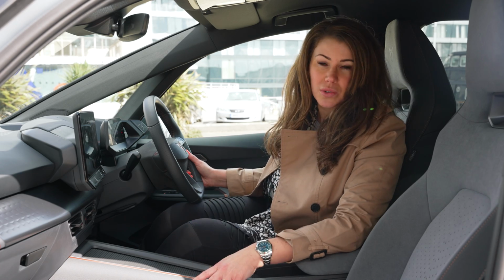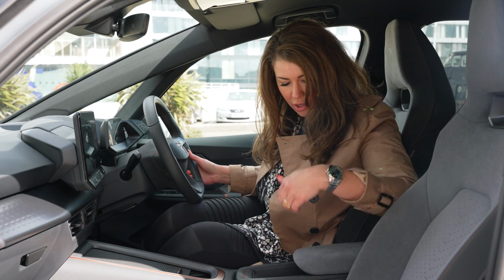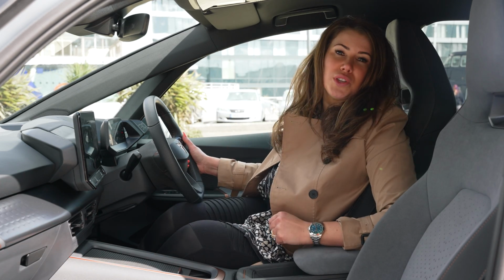There's lots of cubby holes as you'd expect. Open this up, which is great for security. You've got 2 cup holders in here. You've got USB charging in the back, wireless charging here in the front. Loads of space as you'd expect in all of the usual areas.